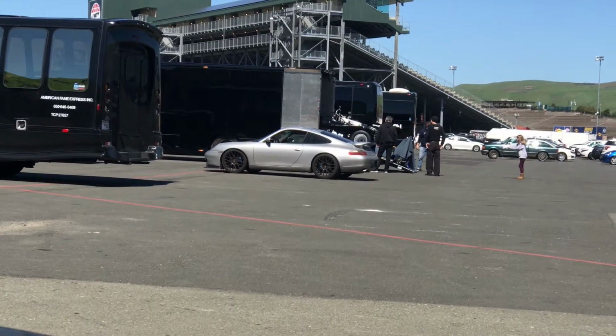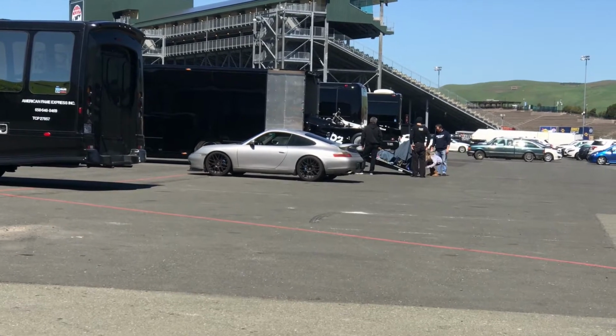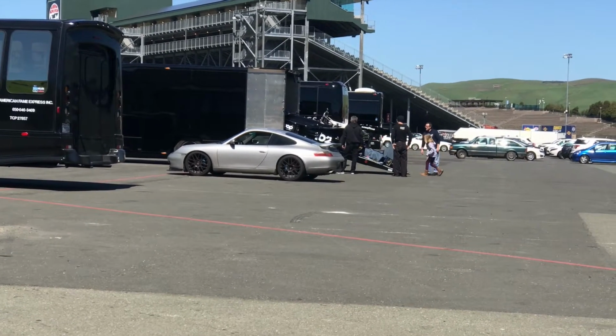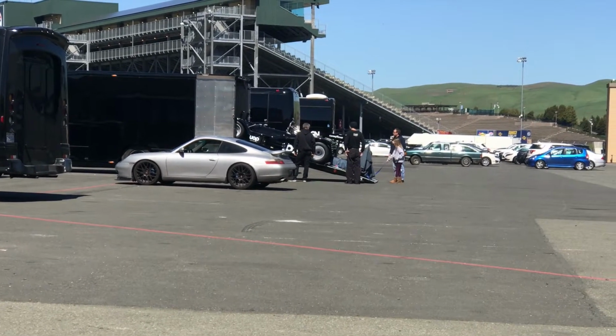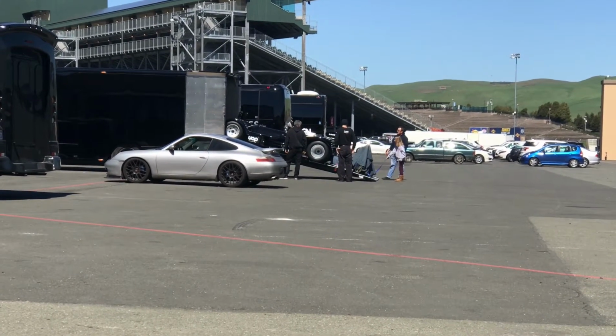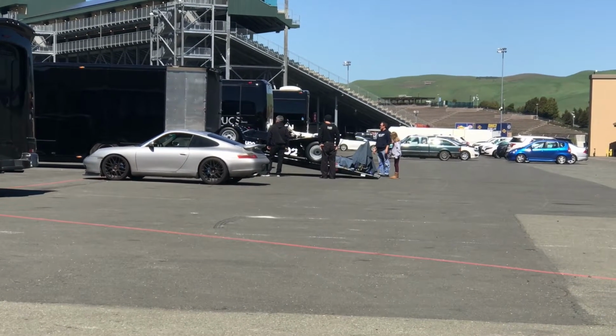So today it's test day at Sonoma Raceway, which means that only a selected few people or companies can come and test their cars on the circuit today. Here we see a Shadow DN4 being unloaded for testing.